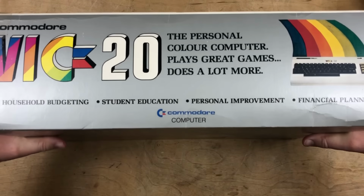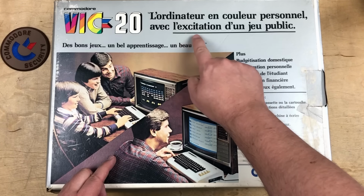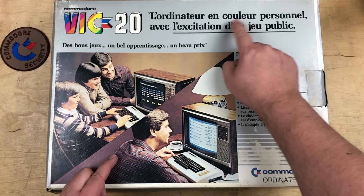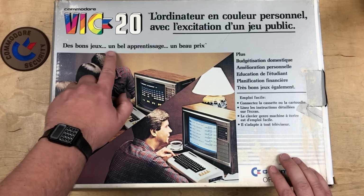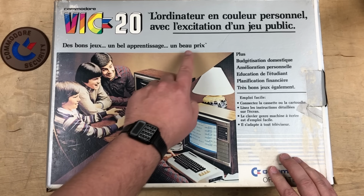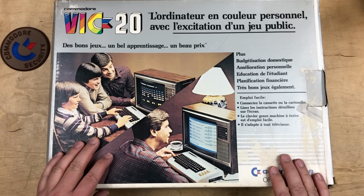So on the back side, we've got French. L'ordinateur en couleur personnelle avec l'acceptation d'un jeu public. Something about a color personal computer, and it's so exciting that you get public games. I don't know. De bon jeu, un bel apprentissage. Something about your appendages. I think it is a wonderful price for really good games. You know, I'm super good at French. I'm Canadian, eh? Plus, budgetisation domestique. I think that means like household budget.